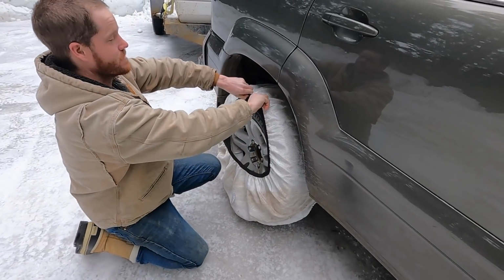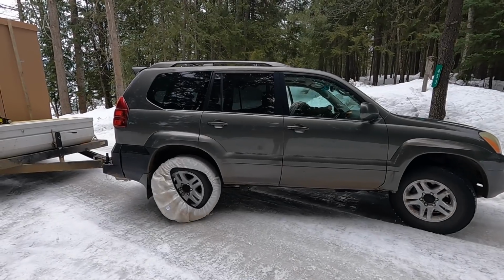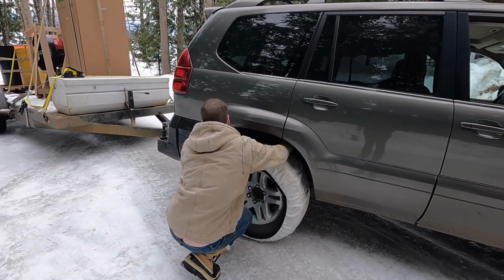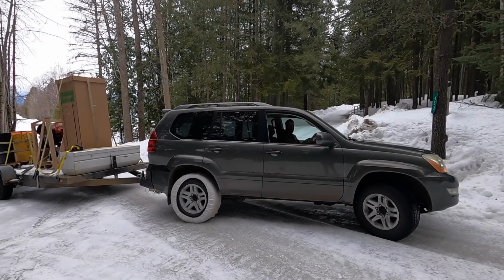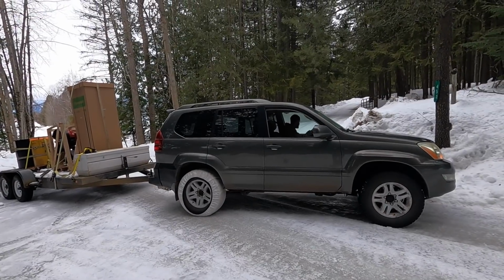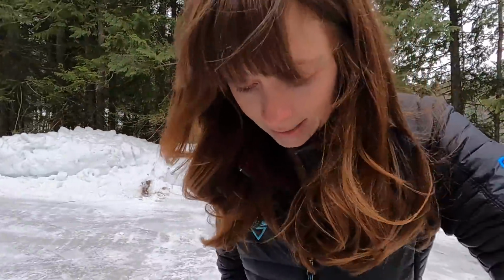Now, hopefully we can put it in drive and they'll drive forward. What do you guys think? Are they gonna work? Just spun? Yeah. It was worth a shot. I think we're still gonna leave them on for getting up this icy hill, but we're gonna unhitch the trailer and go get the plow truck with the chains. This road is like inches thick of ice right now.